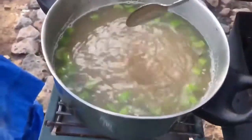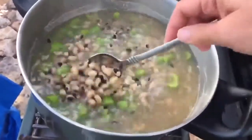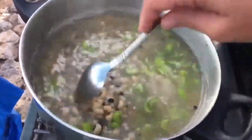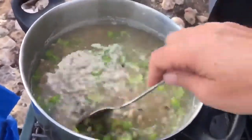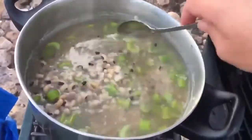I got the pot to a nice boil and turned it down so it can simmer. And this will take some time because these started out as hard beans, and there was a little bit of prep this morning. So when I was making breakfast, I boiled these beans in a pot of water and then turned it off and let them sit all day. Then I rinsed them before it was time to start cooking for dinner. That reduces the cooking time.